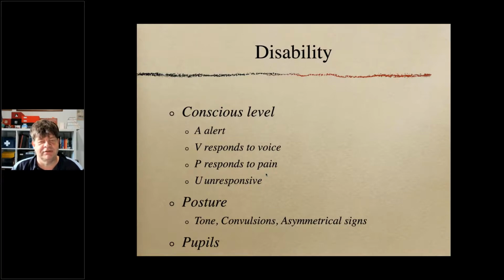So perhaps it's easier to just do AVPU. Are they alert, respond to voice, pain, or unresponsive? And some people would say AVPU-PU, which is pupils, and you can have posture in there as well. So alert, voice, pain, unresponsive. What are their pupils like? What's their posture like?